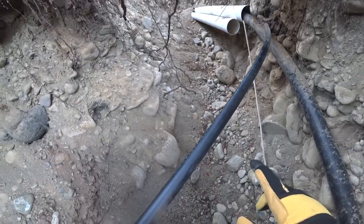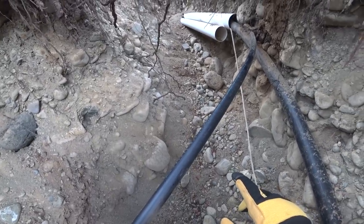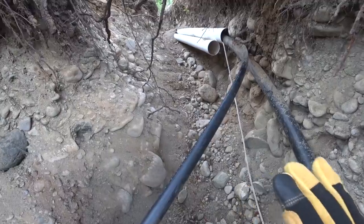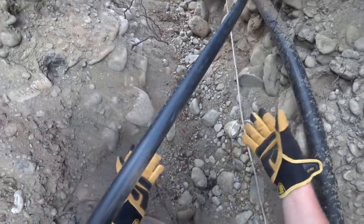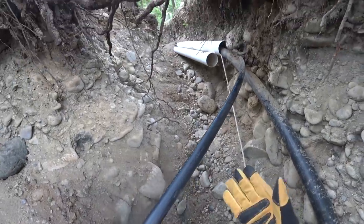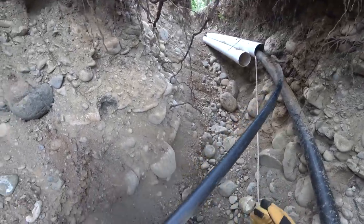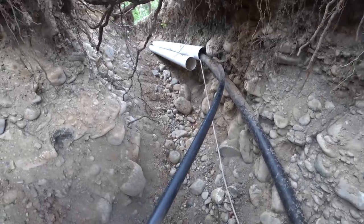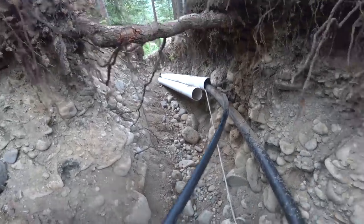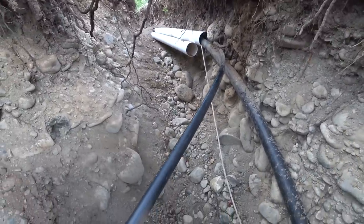All this rock that you see sitting in here gives you an idea about how unstable this trench is and why I'm so anxious to get this stuff buried. We just put all this sand in here a week ago, and it's rained a couple times, and now we've got rock in the bottom of the trench again. So we really got to get this stuff closed up to keep from creating more work for ourselves.